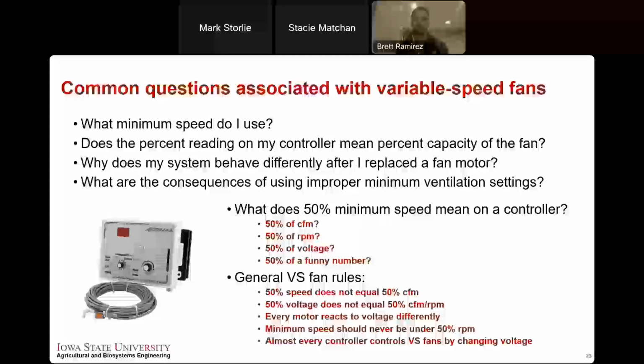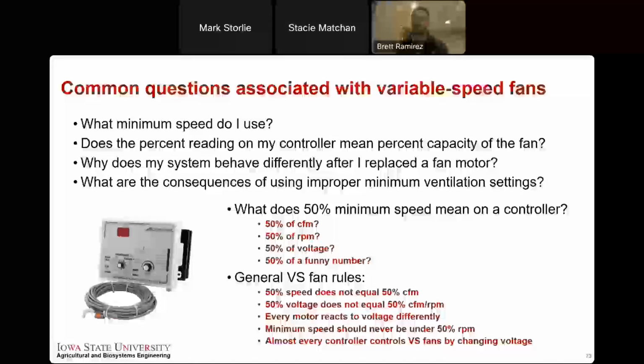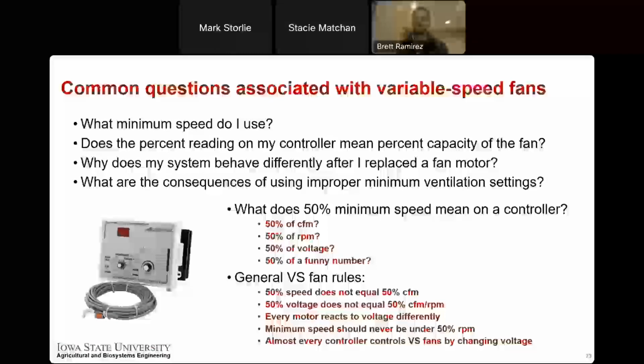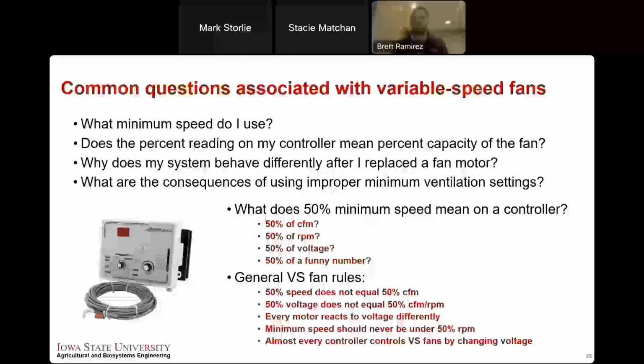It tends to be a little bit less. 50% voltage to the fan does not equal 50% of the CFM or RPM of that fan. Every single motor that's out there is going to react to the supplied voltage differently, and the minimum speed should never be under 50% of the RPM. If you get too low on the minimum speed from an RPM basis, that fan's going to struggle against higher static pressures or any headwinds, and it's not going to perform the way we want. In addition, this is all for standard triac controlled fans. Some of the newer fans, like the EC motors, are different in how they control their speed. But most controllers traditionally will control it by changing the voltage supplied to the fan.